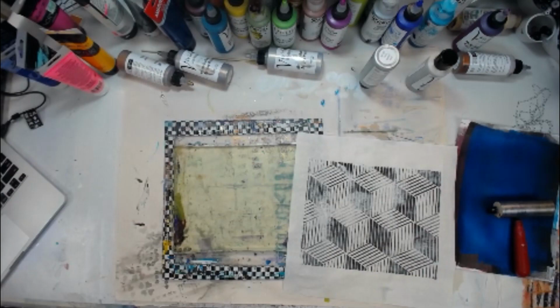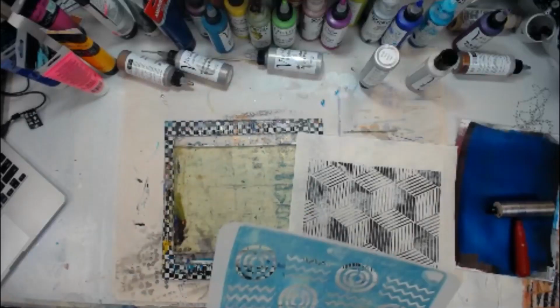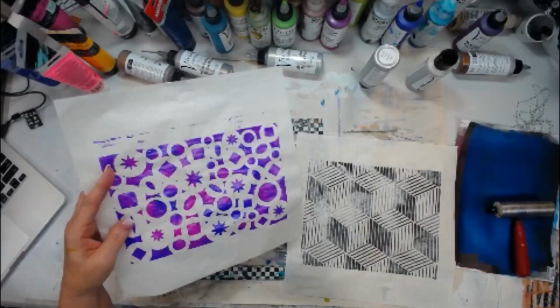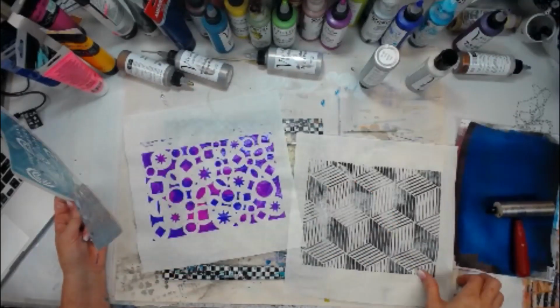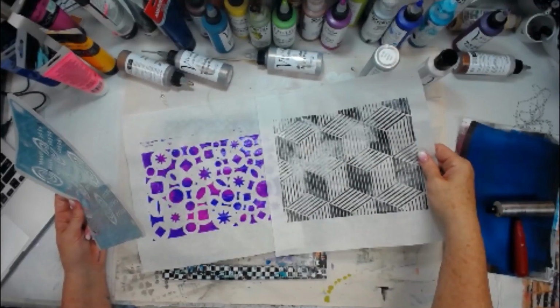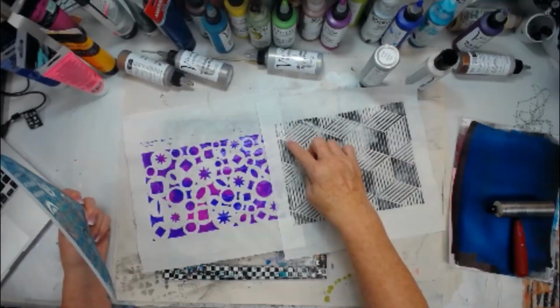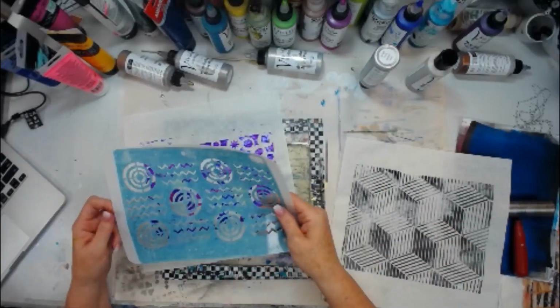So let me pick out one of Joan's to go over hers. Let's do this one. I think this would be a good contrast. This is that zig one again, and this one in purple is the Bits and Bobs. I'm going to use Jones over Jones because they're the same size. Mine are 8x10, Jones are A4 size, so it won't cover the whole thing. See how much wider this one is? Doesn't matter, you could just use part of it.